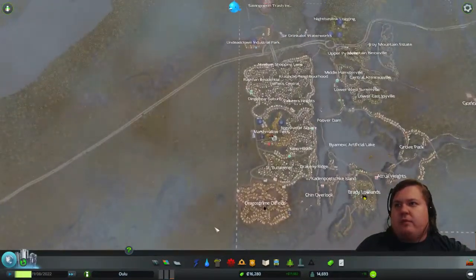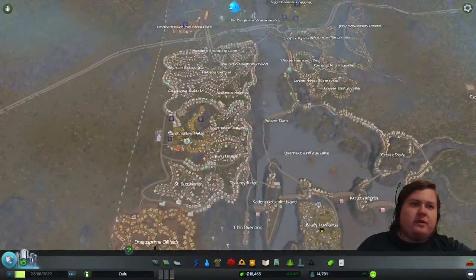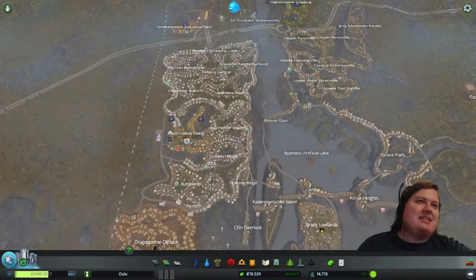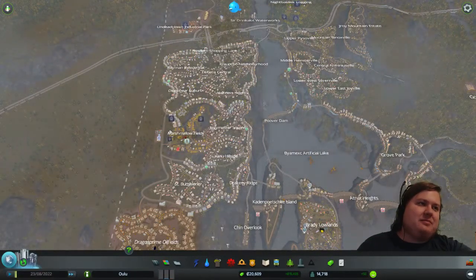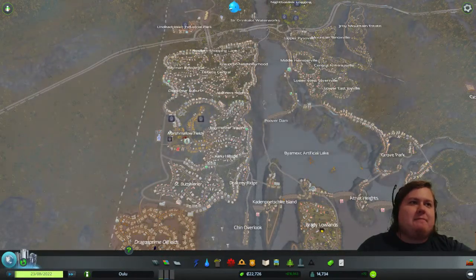You might have to buy some of these tiles to deal with this traffic a bit more. New city on the Westeros map? Nice. Let me see this. That's a nice mountain road on the riverside. I like that.